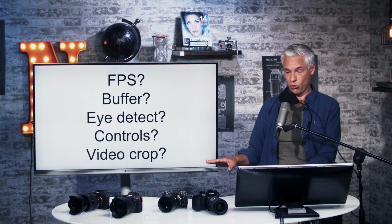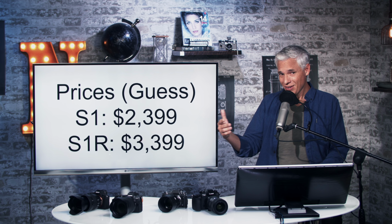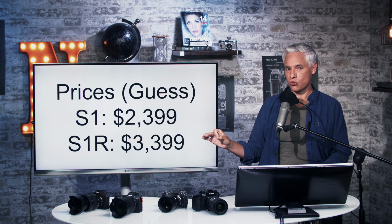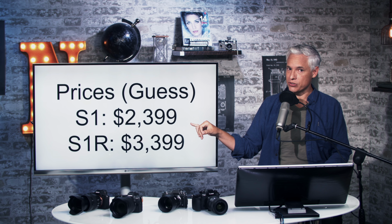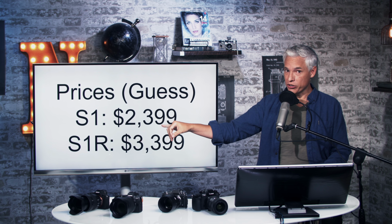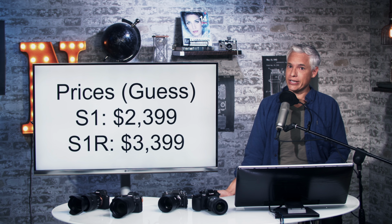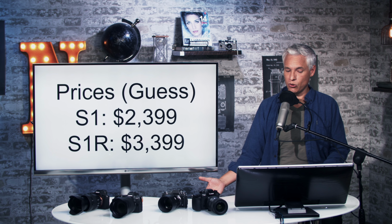Nobody's done it before. The thermal is going to be a problem. It's going to be generating a lot of heat. They've not announced the prices, but here's where I think they need to be. I think the S1 needs to come in at about $2,400. That's 20% more than the $2,000 Sony A7 III, but if it offers 4K 60, that could be enough reason to get people to move over.